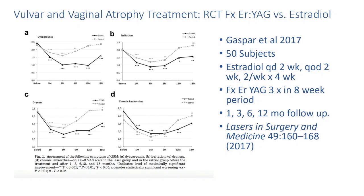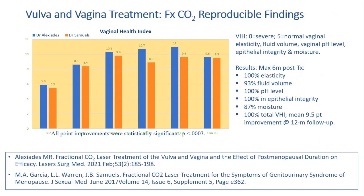and chronic leukorrhea. And what they also found was that these improvements continue to get better out to 6 months with a gradual return towards baseline after the 6-month period following cessation of treatment, and that these curves were reproducible irrespective of whether you used the device or estradiol and then stopped it. The results basically would last and improve out to 6 months, and then you would get a recurrence of symptoms.